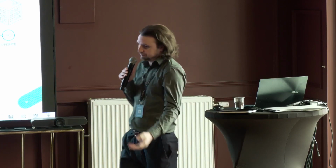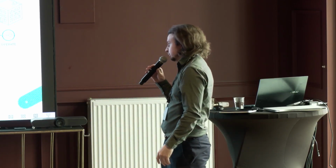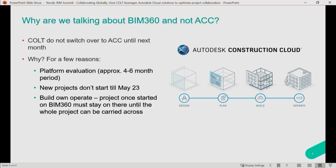So why are we talking about BIM 360 and not ACC? So we've gone through quite an extensive review period process to see if ACC is fit for purpose for COLT. What's changed, what Autodesk say they should have done and what they have done. So we've done quite a bit of analysis on what's actually been updated in the system, which luckily is quite a lot of stuff actually. It's nice to see that Autodesk are really responding to clients and contractors moving forward.